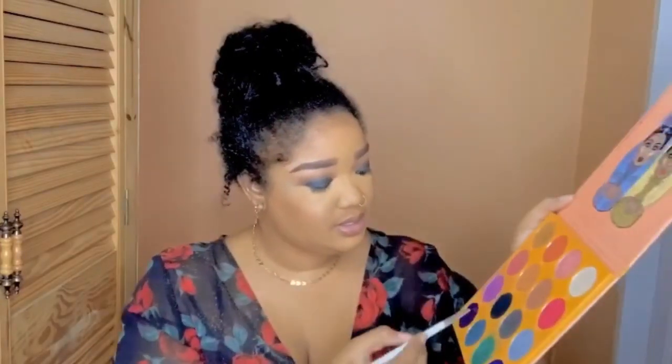So I'm just giving myself a little bit of a line by my waterline. One swipe and we already have it applied. Woohoo! And of course, just to give us a little bit more of a defined waterline, we're jumping back into our Juvia's Place palette, back into that lid color Aja or Aja. I hope I'm not butchering this name.